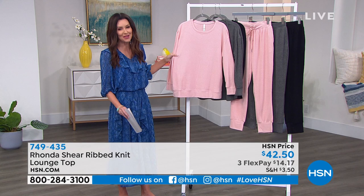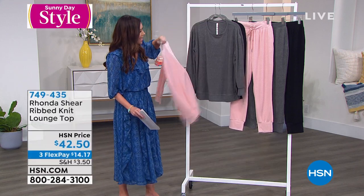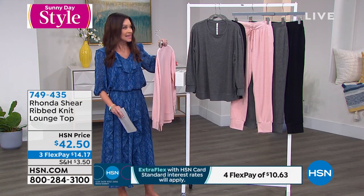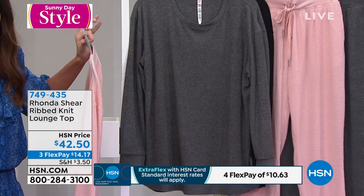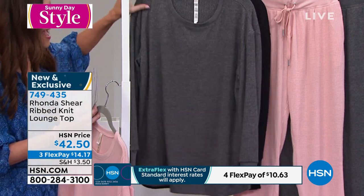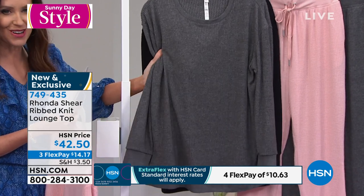We do have size small to 3X, but we're very limited. Of course, in the blush, I want you to see that gray because it's a heather gray. Even though you've got the rib knit, it's got just a little bit of different tones. Okay, this hanger is not doing it justice. But I think you can see how soft that is.